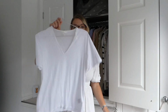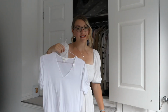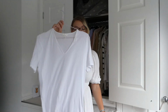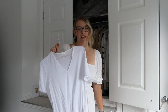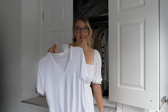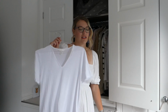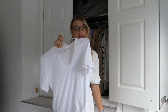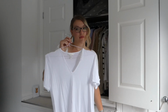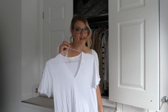I've got this t-shirt that I bought recently. It's just a basic white v-neck t-shirt from H&M. I just really needed something simple, basic like this, just to go with patterned skirts and shorts and trousers and things. I think it's a good staple to have in a capsule wardrobe as well. This would definitely stay in my wardrobe all year round. I think it's a good layering piece as well for autumn and winter.